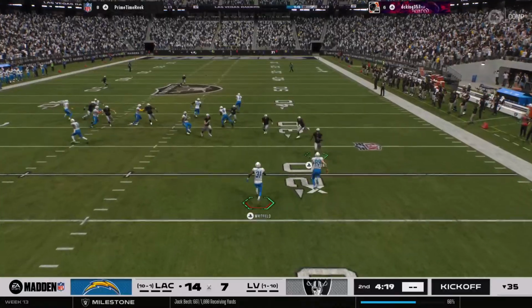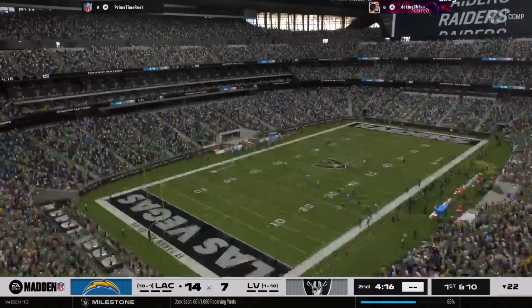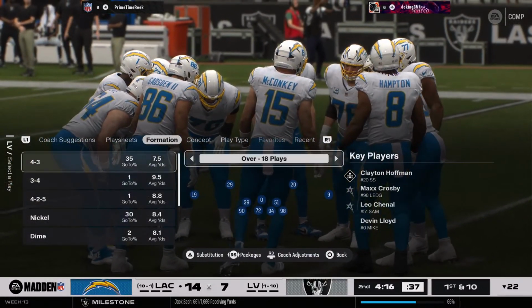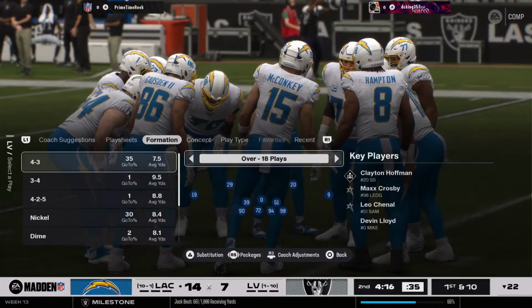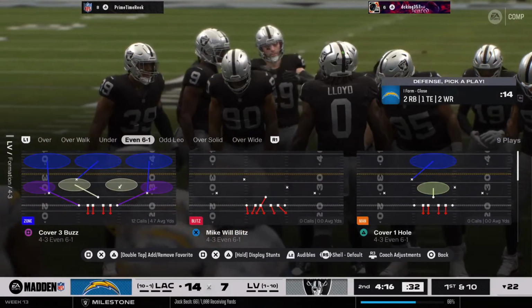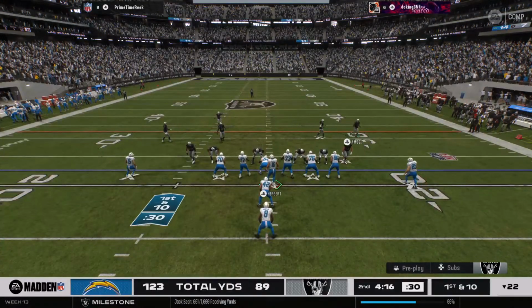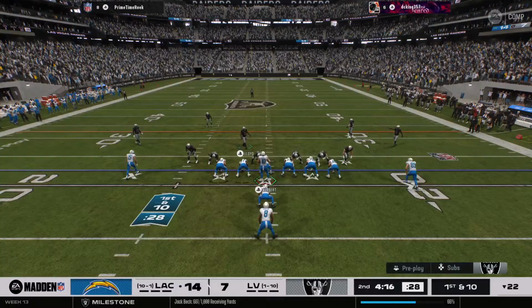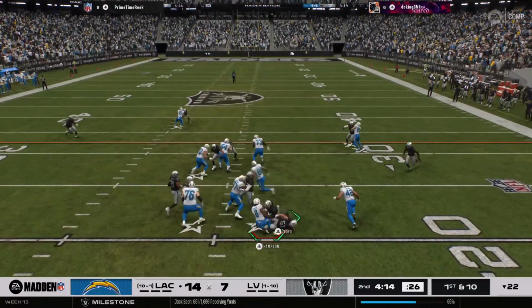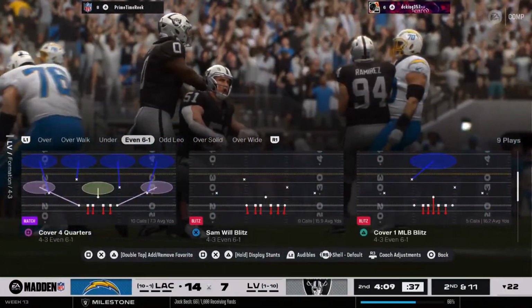Has this at the 6. And he's going to head out of bounds on the return. Chargers take over 1st and 10 at their own 22-yard line. LA bringing the offense to the line. Here's 1st and 10. Here's Hampton to open the drive. Can't slip that initial tackle. Stopped for no gain on that 1st down play.